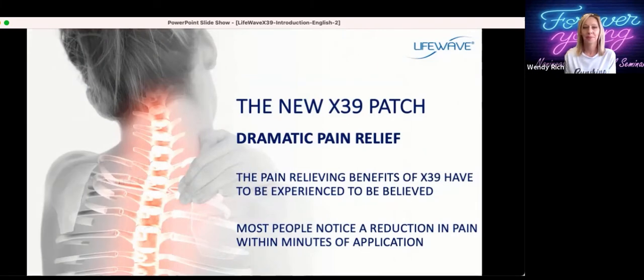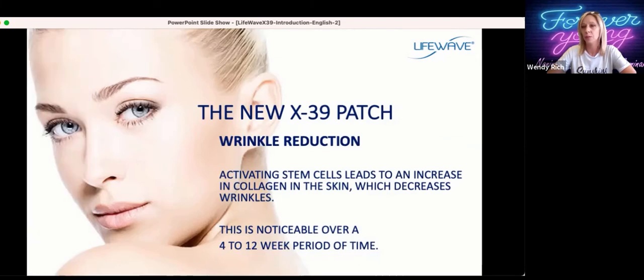Mm-hmm. What about pain relief? Definitely pain relief. Yes, that was one of the first things I noticed as well. I had been dealing with some shoulder pain and hip pain, and that was noticeably different right away. And the benefits of these patches are, what's the word? Accumulative. So the longer you're wearing them, the better it gets. And so I am still continually noticing better benefits of pain relief.